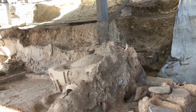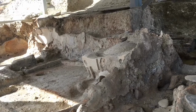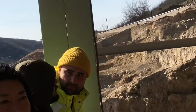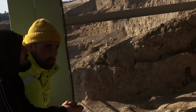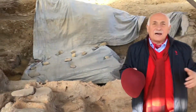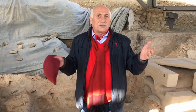Why is this so important? Because before this was discovered, the earliest inscription of Aramaic style was on the territory of Western Persia, south of Lake Urmia. This is a place, Upan. Upan was the earliest archaeological site where an Aramaic type inscription was discovered. And here we have 10th century, so you can understand what was happening.